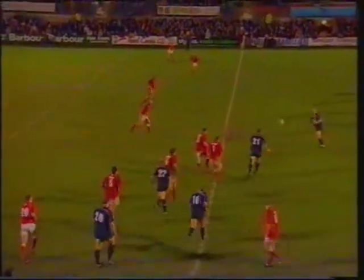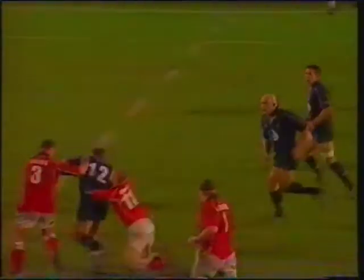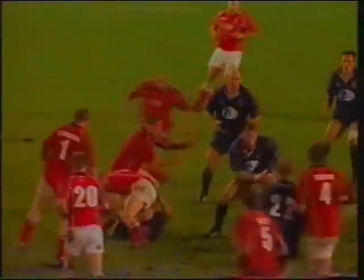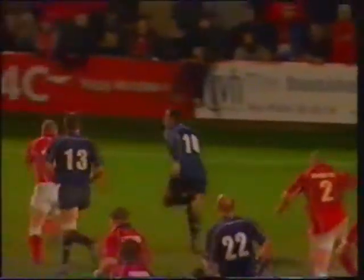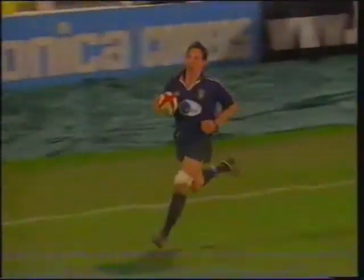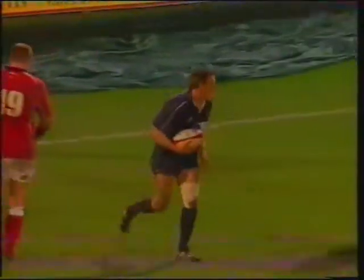Everybody has almost run themselves into a standstill. Bater, lovely ball out to Gibbs, who will always keep going. Rory Jenkins. Jenkins looks for support and finds it from Gavin Henson. Henson back to Mark Taylor, and it's Swansea who have the last word. And despite all the pressure from Llanelli, it's Mark Taylor who probably rounds off the scoring.